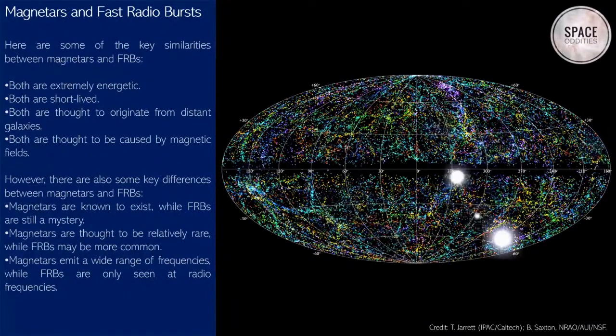Here are some of the key similarities between magnetars and FRBs. Both are extremely energetic, both are short-lived, both are thought to originate from distant galaxies, both are thought to be caused by magnetic fields. However, there are also some key differences between magnetars and FRBs. Magnetars are known to exist, while FRBs are still a mystery. Magnetars are thought to be relatively rare, while FRBs may be more common. Magnetars emit a wide range of frequencies, while FRBs are only seen at radio frequencies.